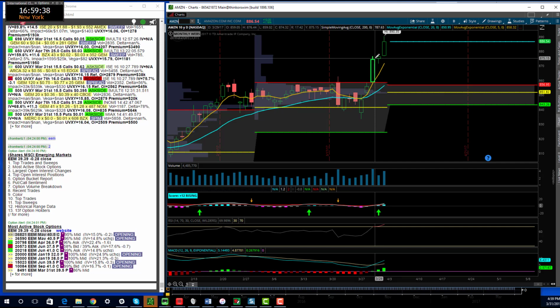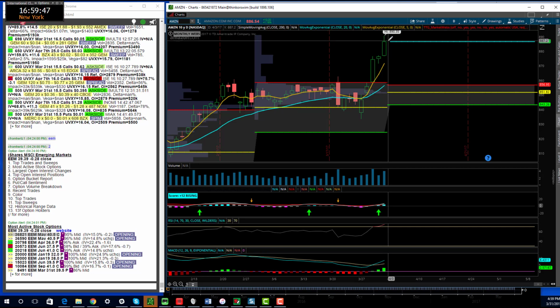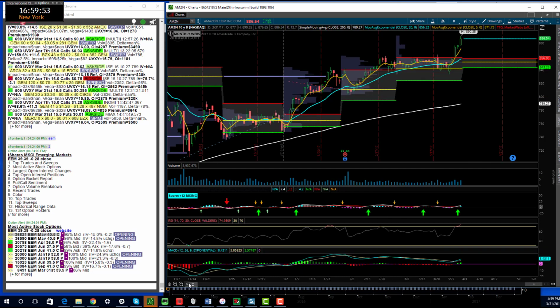So I had played Amazon earlier in the week, got out of it with real nice profits, and then I put the trade back on this morning. So I'm long some call spreads. I did take some money off the table. Real nice winner for me, but I want to play this breakout. Not everything is really breaking out. We don't really have any upside to worry about right now in Amazon.